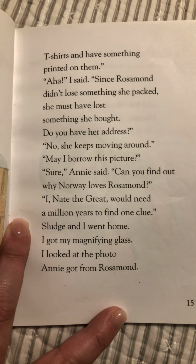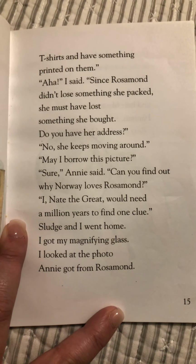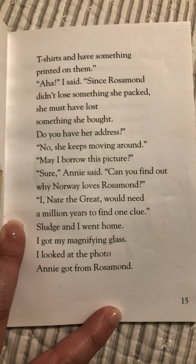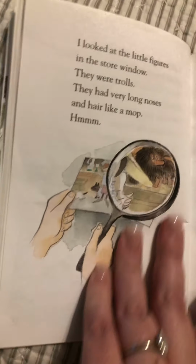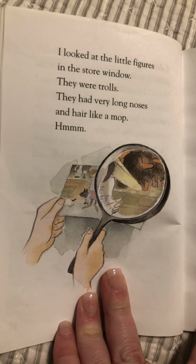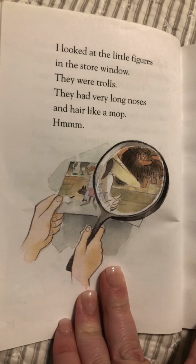I, Nate the Great, would need 1,000,000 years to find one clue. Sludge and I went home. I got my magnifying glass. I looked at the photo Annie got from Rosamond. I looked at the little figures in the store window. They were trolls. They had very long noses and hair like a mop.